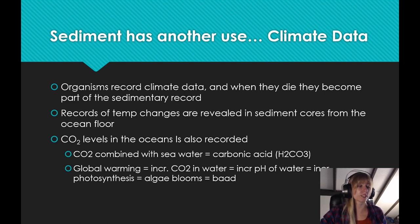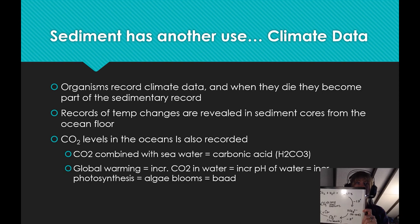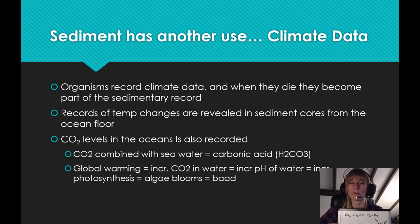Carbon dioxide is very interesting. It does combine with water, causing carbonic acid. So carbonic acid is really important in karst, which is what makes, we're going to learn about this in the next lecture, actually, which is what creates a lot of the caves, the limestone caves that we have in Florida. That's carbonic acid. So with global warming, you can have an increase in carbon dioxide in the water, which will actually increase the pH of the water, which is not necessarily good for life.